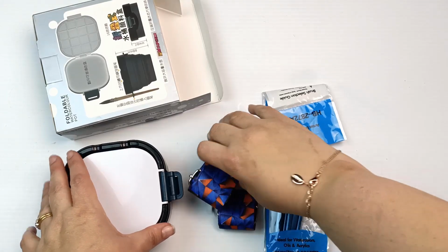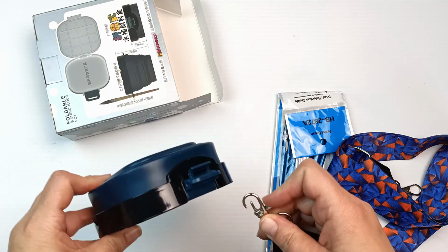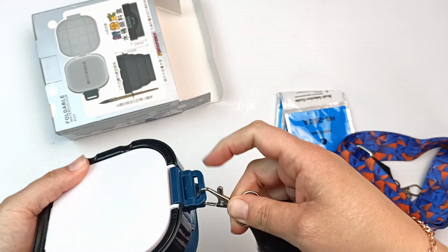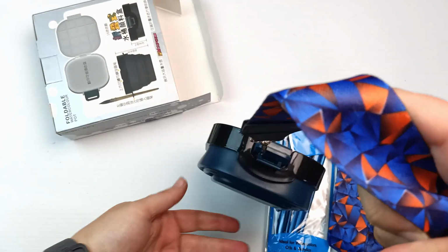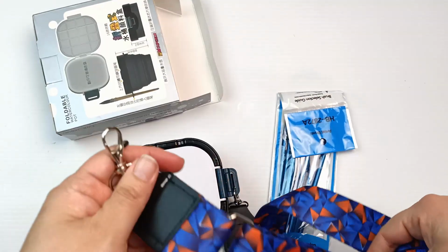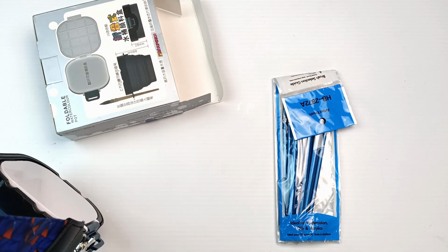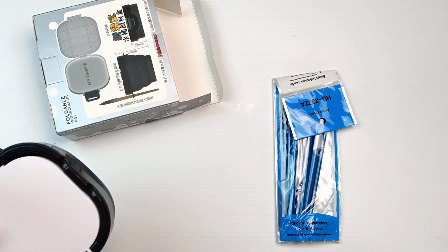And then there's the strap that attaches to it, the little hook thing. Not entirely sure where that's supposed to go, but I guess you just hang it like that and you can walk around with it attached to your body, so that's actually quite good. So now I'm looking at it, this one goes on the other side, and at least if you've got the lid on, it dangles like that, so it's not going to stay upright, unfortunately.